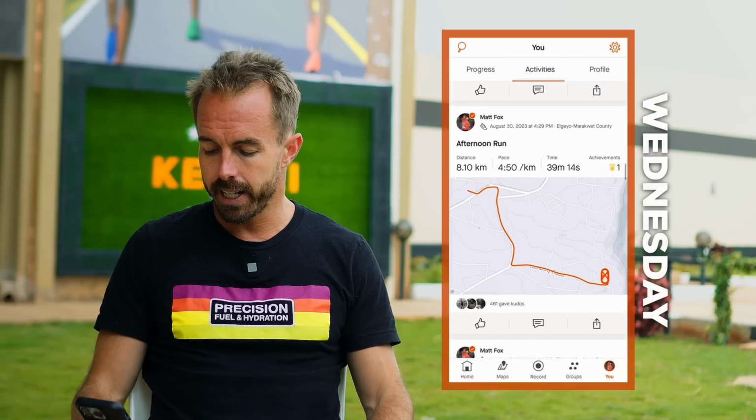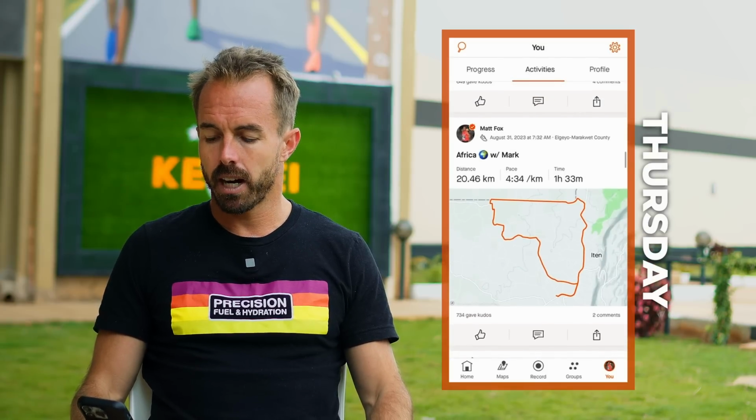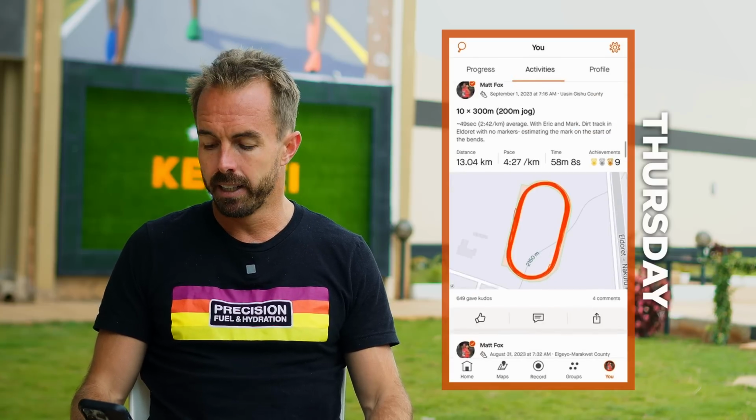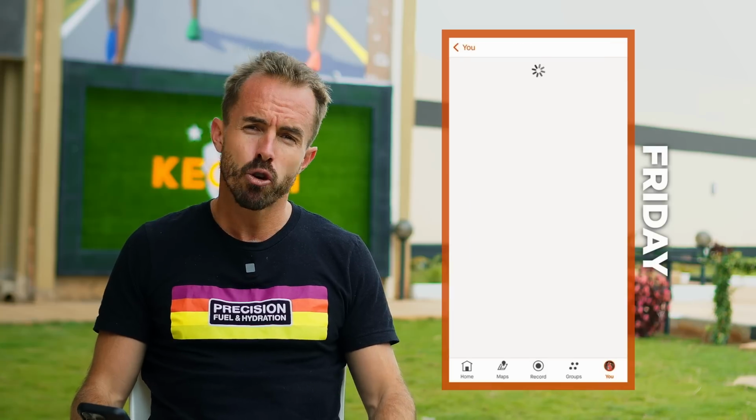On Wednesday afternoon, just another short run of 8K. On Thursday morning, I did the Africa Loop with Mark, 20.46K in 4:34 per K. Felt great on Thursday.